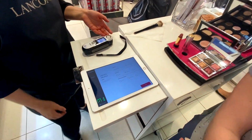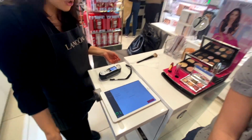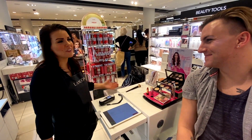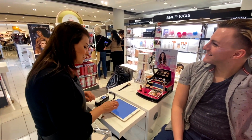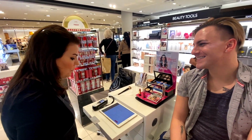And then for coverage, now keep in mind this is a very sheer product. It's like a veil. So if you say sheer, it's like nothing. It's going to be just a very light finish. So you went full. That's a great choice. I didn't want to influence you too much, but I like that. I usually go as full as I can. Totally, you're so smart. I would do the same, and I've done the same.